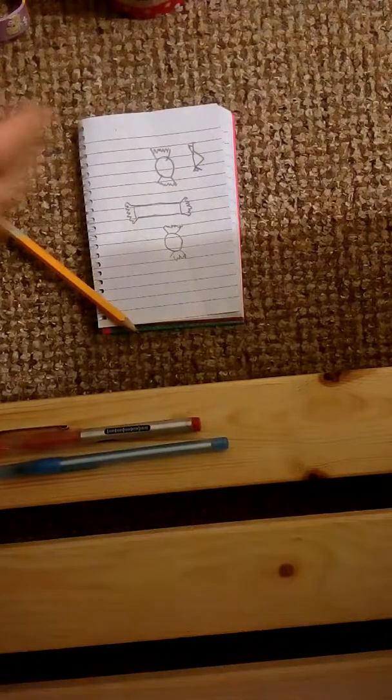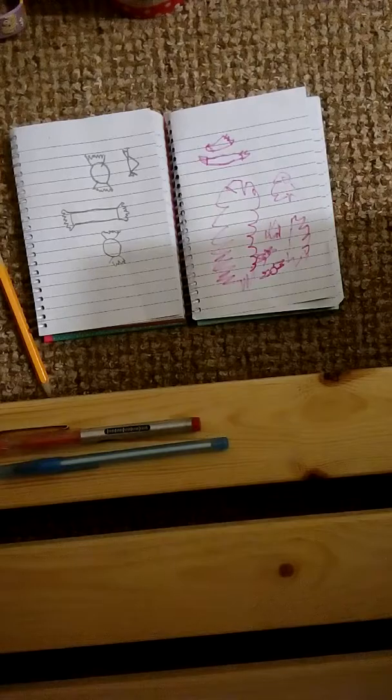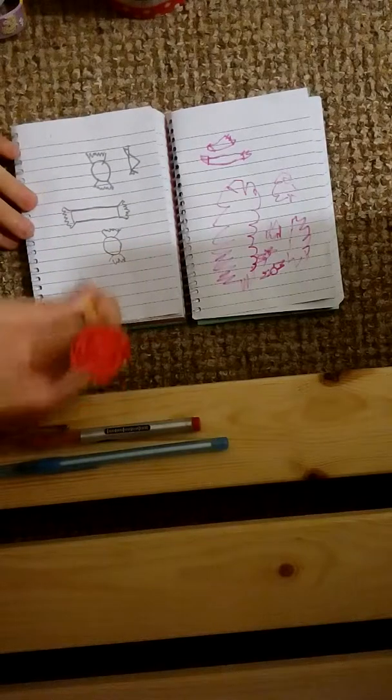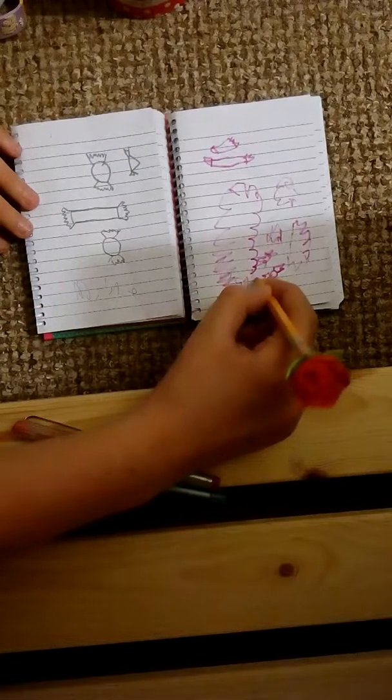So guys, we've just done it. So this is my candy. Let's have a look at Kitty's. So comment down in the comment section below, which is your favourite. So mine, or Kitty's.